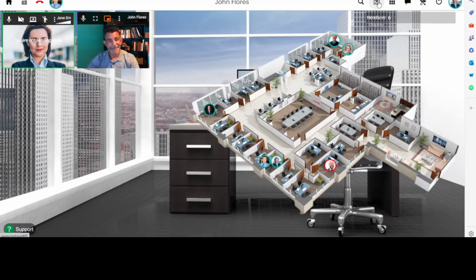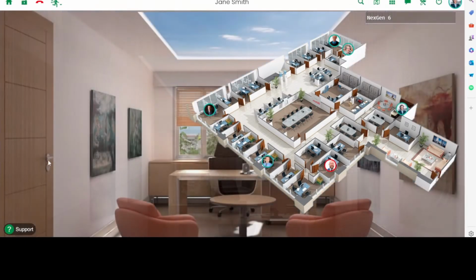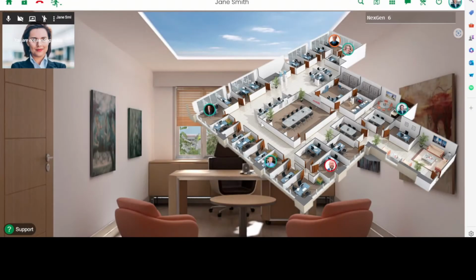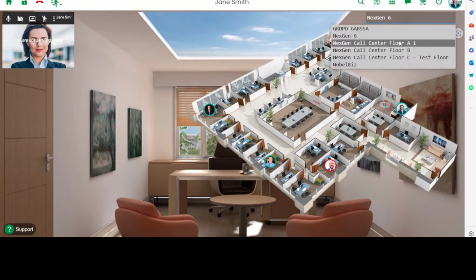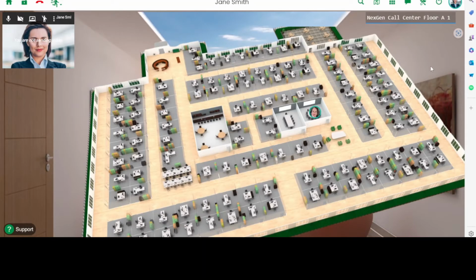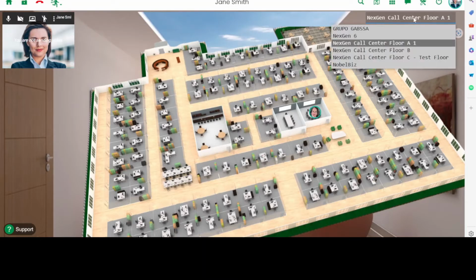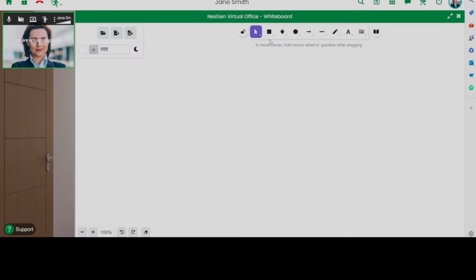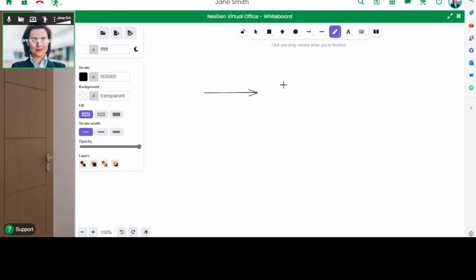NexGen Virtual Office is designed to transform how your team works together, providing instant collaboration and a suite of business management tools that enhance productivity and engagement. Our platform is equipped to handle all aspects of remote team management, from customizable virtual office floor plans to robust communication features. NexGen Virtual Office integrates everything you need in one place.